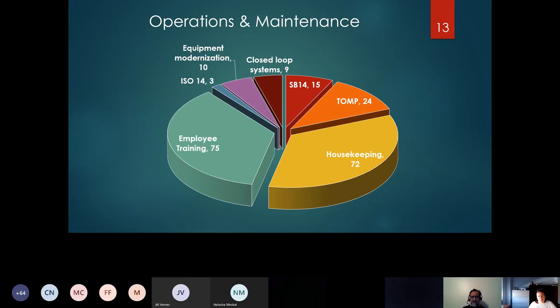Only 24 facilities are taking advantage of this Toxic Organic Management Plan, which means we have to do more work on convincing industry users to jump on this waiver, which is very useful. It reduces the monitoring, the sampling, and the cost of analyzing for organic solvents.